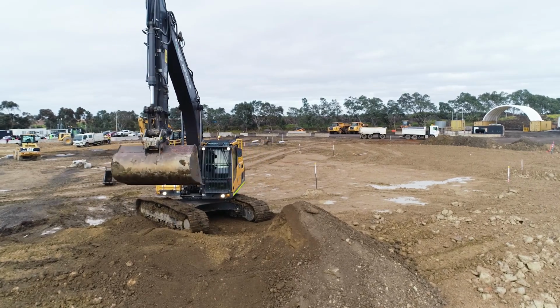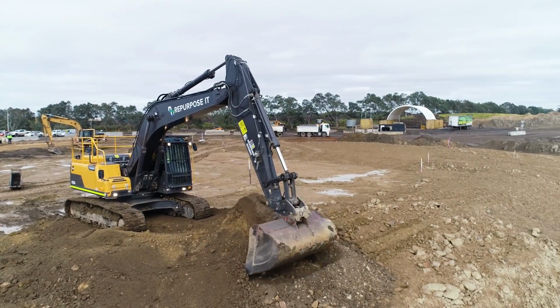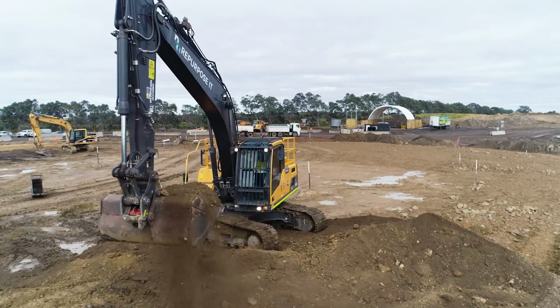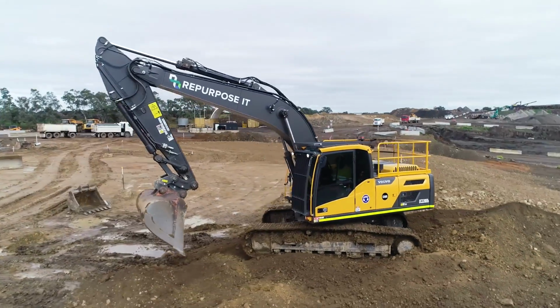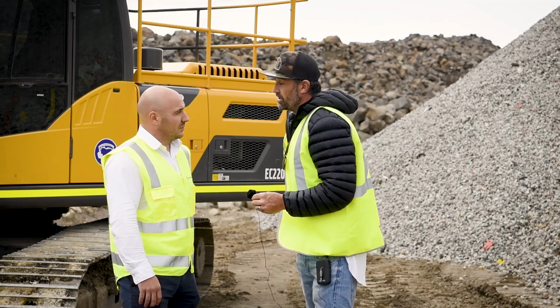And look, giving the guys that quality of machine, they treat and respect it too. So they're taking pride in how they maintain it and how they keep it clean. Excellent. We're starting to get some really good ownership from our crew around investing in this good quality equipment. Perfect, mate. So look, you've been working quite closely with Volvo, but importantly the guys at CJD.